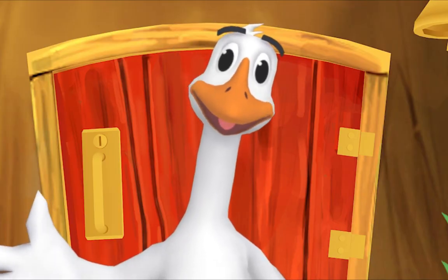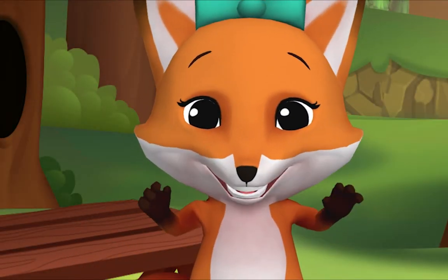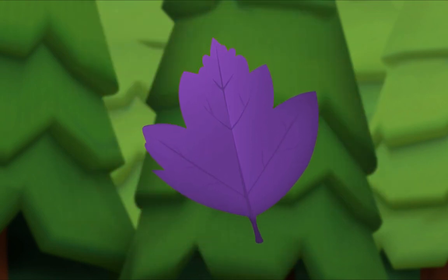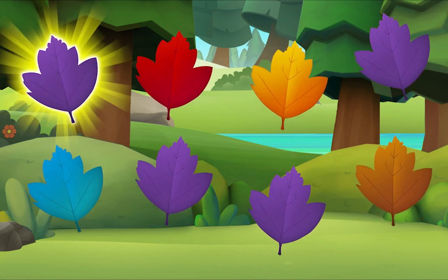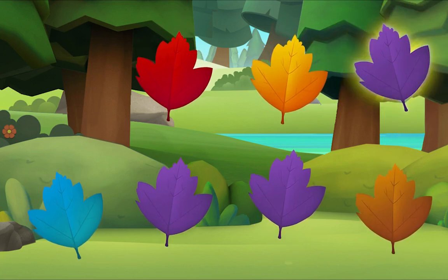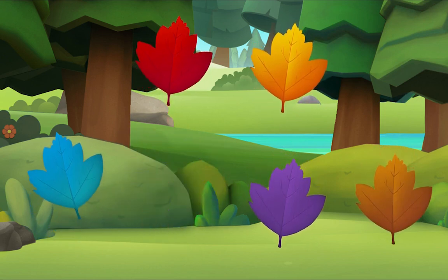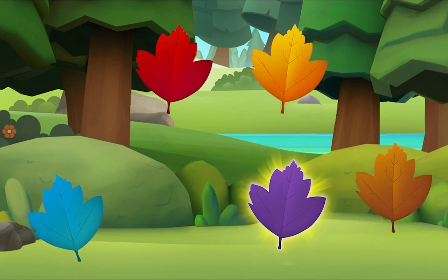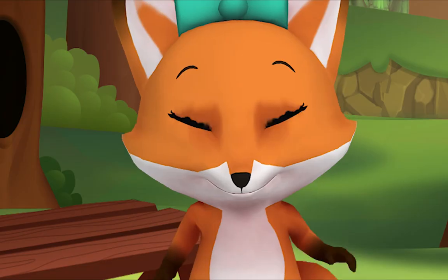Here's something we already did. Let's do it again. I'm crunching leaves, but only purple leaves. I see one. Let's look for more. Let's look for one more. Do you see it? There it is! We did it! Yay! See you!